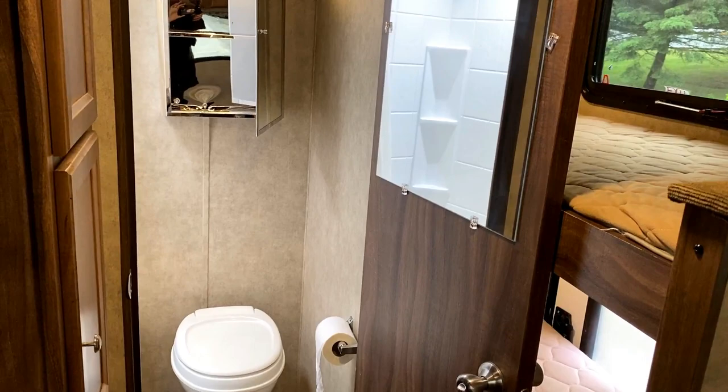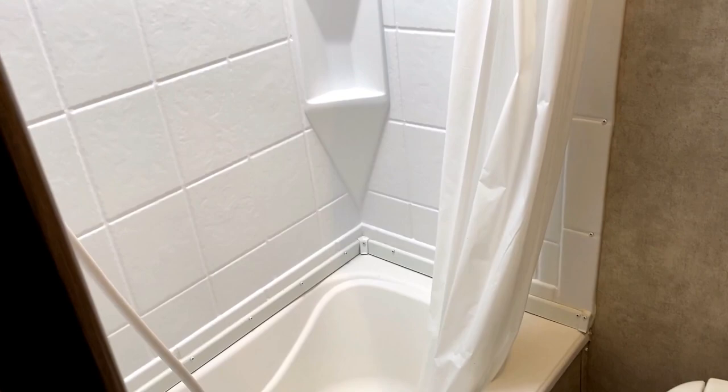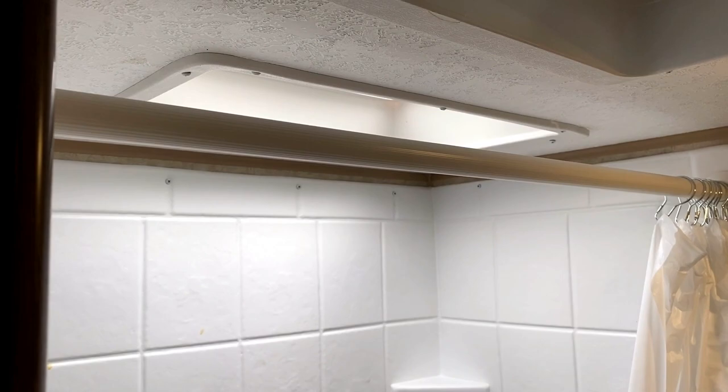Anyway, this is a full dry bath, meaning a separate toilet and shower, which is nice. And you know what? There's a lot of people who build these single axle little guys. I think that this is a well-executed bathroom because we have both the shower surround paneling and that handy skylight, instead of shower surround paneling or a handy skylight.